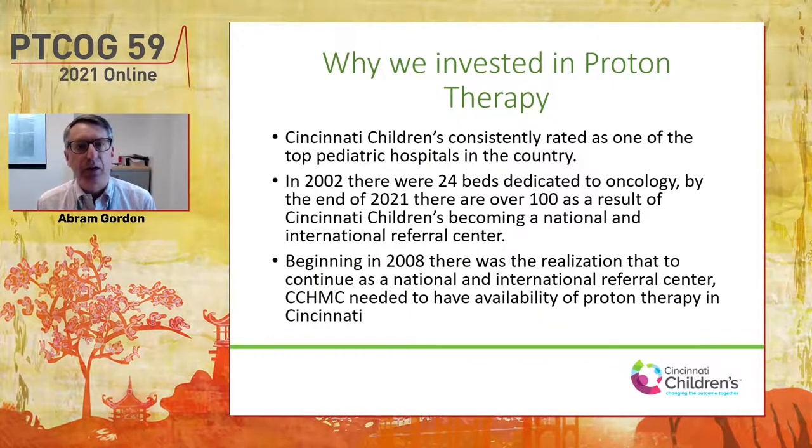Why did we invest in proton therapy? Cincinnati Children's is consistently rated as one of the top pediatric hospitals in the country. In 2002, we had about 24 beds dedicated to oncology, which really just served our tri-state area. At that point, we made a large investment in becoming a national and international leader in pediatric cancers, so much so that this year after our critical care building opens, we'll have 100 beds dedicated to cancer care. In 2008, we realized that in order to remain a national international referral center, we really needed to have the availability of proton therapy in our city.